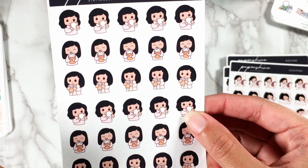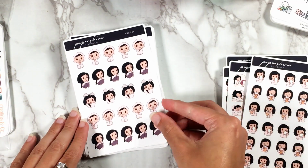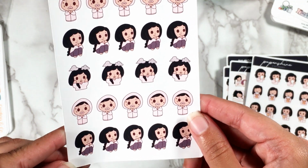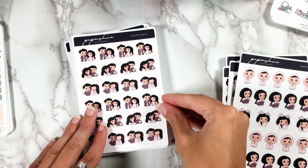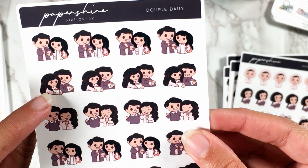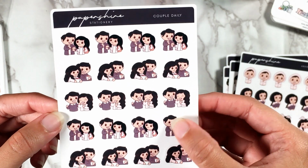We have some frappuccinos in there too. Some Starbucks mugs, even though I don't really go to Starbucks anymore. And we have anxiety. I don't get anxiety too much, but it's just a useful sheet to have. We have just a couple daily activities, like hanging out with coffee. Yep, just those two things.